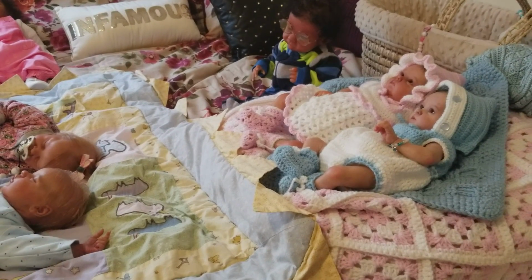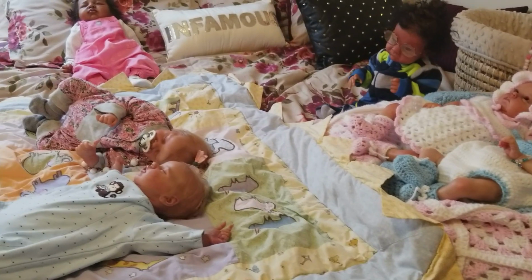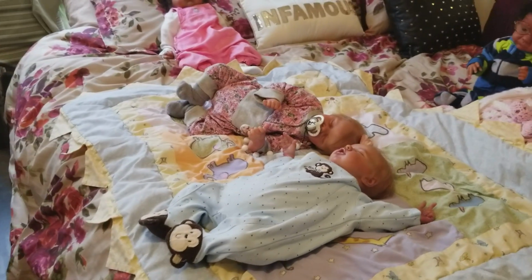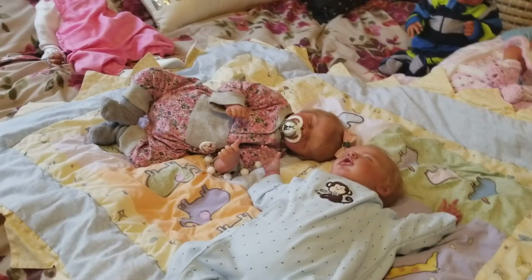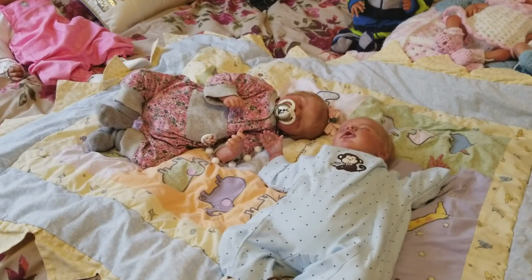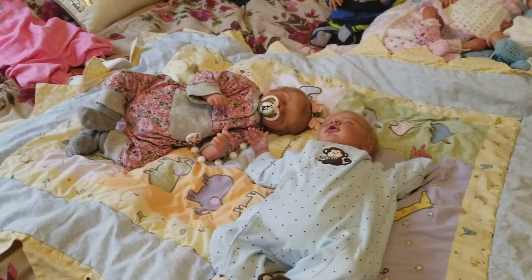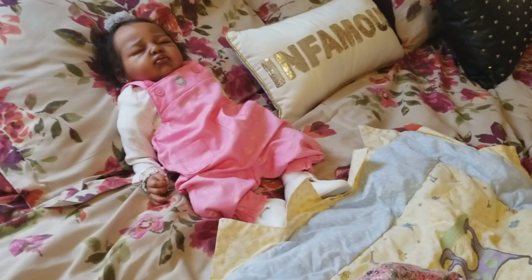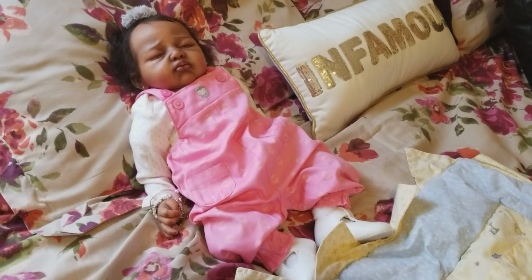I just took a few babies and plopped them out on the bed for you all to look at. I'll go through really quick who you're looking at. This isn't all my babies, but it's just a few that were presentable, I guess, to put up here. This is my newest addition. She came just a few days ago.